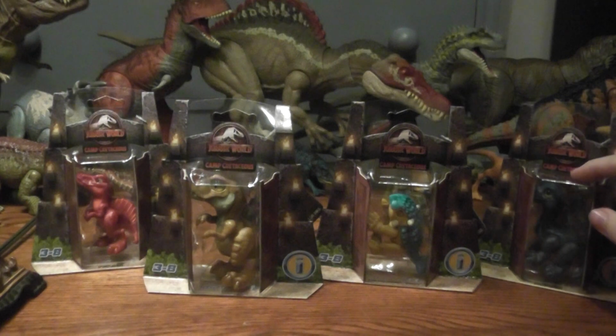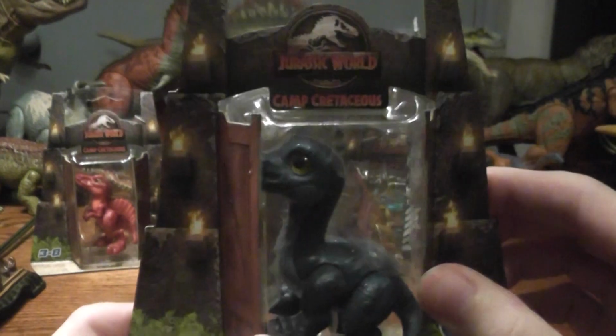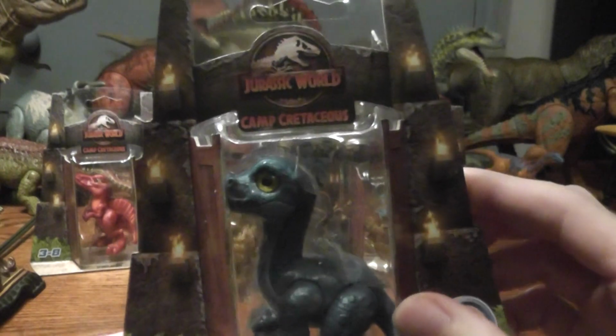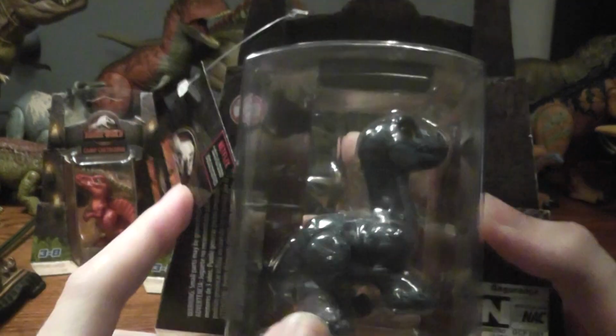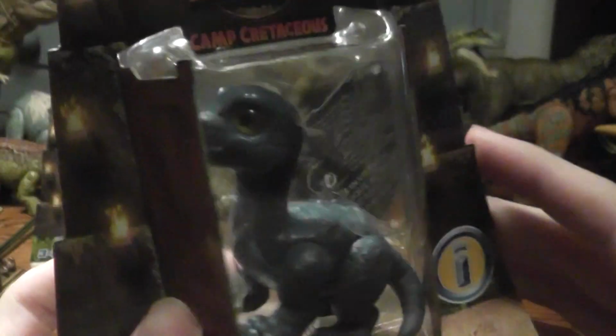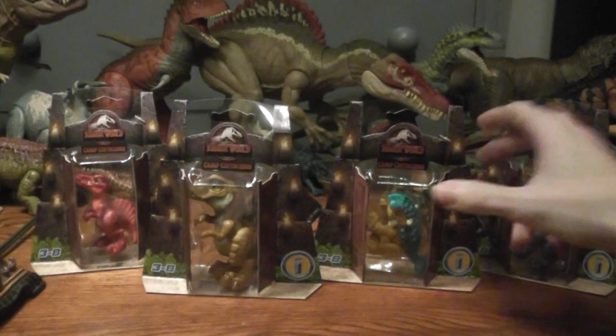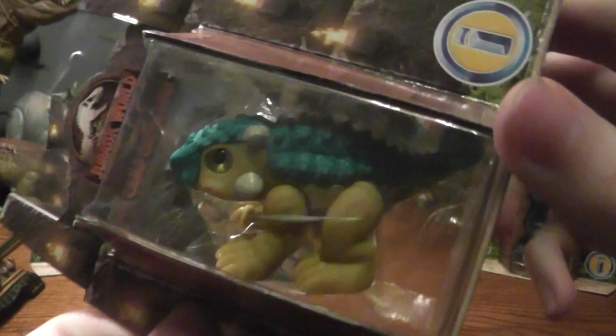This one is Apatosaurus, which is quite odd. I expected it to be Brachiosaurus because Brachiosaurus is represented in the Camp Cretaceous show. And it kind of looks like a Brachiosaurus with the head shape and whatnot. But you can see on the package here it says Apatosaurus. We do have our first Imaginext Bumpy, which is absolutely phenomenal.